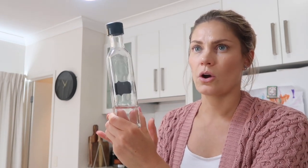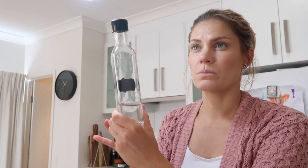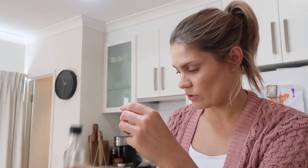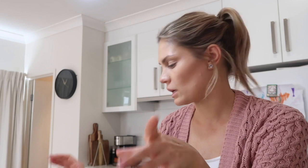I use it to make homemade salad dressings. I pickle my own cucumbers. I pickle my own onions. White vinegar is a very versatile item to use, and it is used sometimes in baking. Really weird fact there, but it is used in baking.